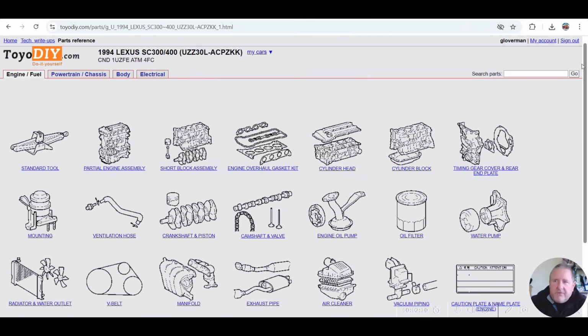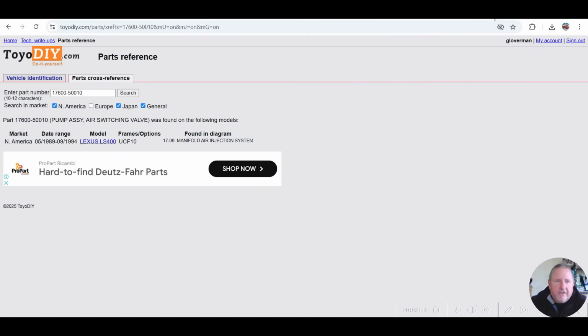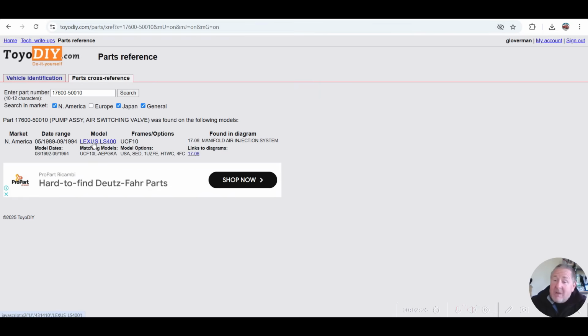SC400. I wasn't able to find any on the SC400. We got an EGR system, but it comes up in here when I'm looking for it. I did a search for the air pump, the secondary air pump, and it only came up on that model LS400.